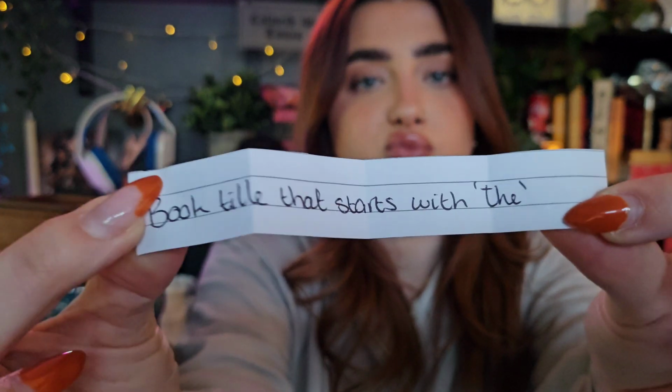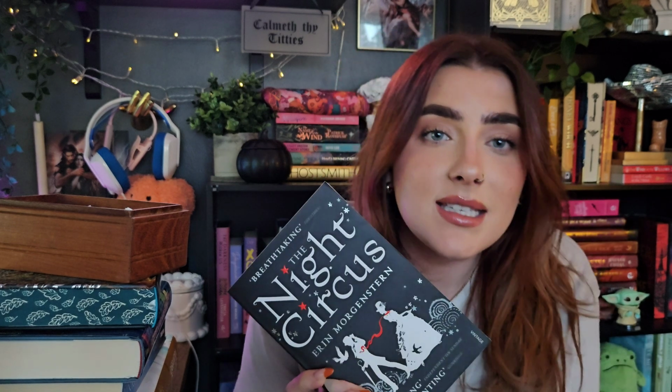Book title, which starts with the. Okay. I do not have anything in mind for this. I wanted to choose something a little bit different to what we already have in this pile here. So I've chosen The Night Circus by Erin Morgenstern. And it's still a romantasy. Romantasies will always have my heart, and they will take up most of the space in my bookshelves. But yes, all these are like forbidden romances or romances that don't want to happen. This one's about a circus, so I think the romance is like a subplot.